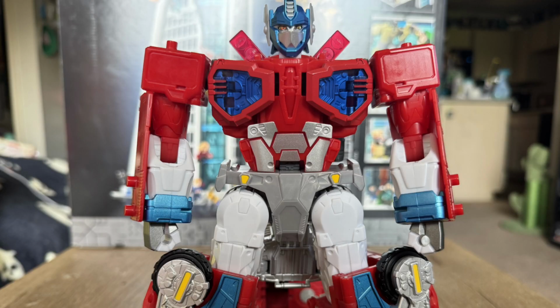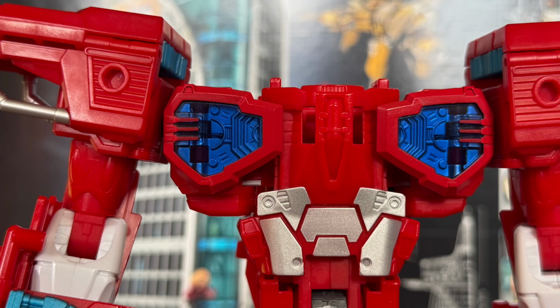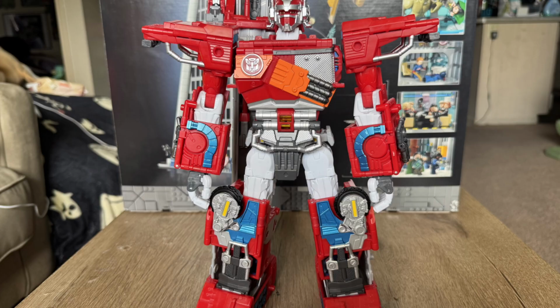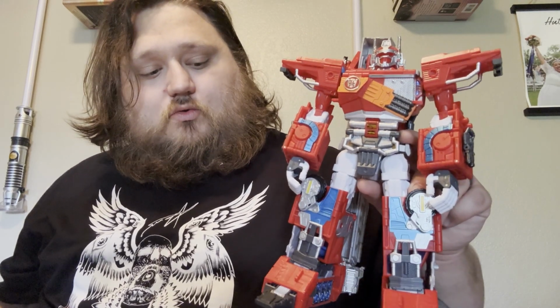Anyway, now that the serious and scary part has been put out of the way, how about we raise our spirits back up and put this guy in his battle mode. Optimus Prime, transform! Battle mode! Now this is a super mode.